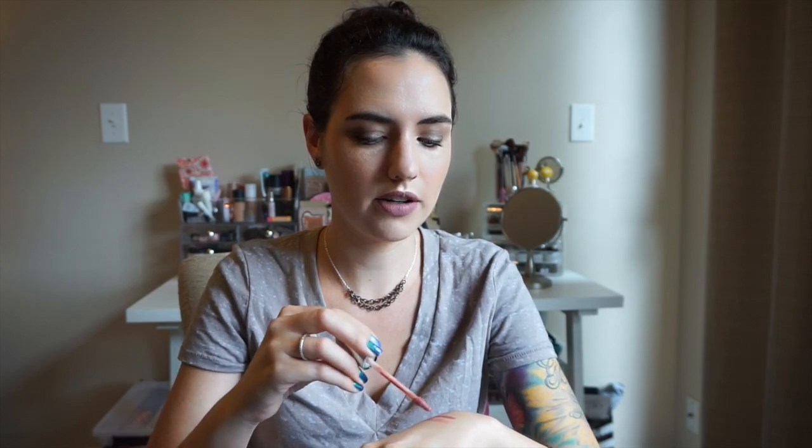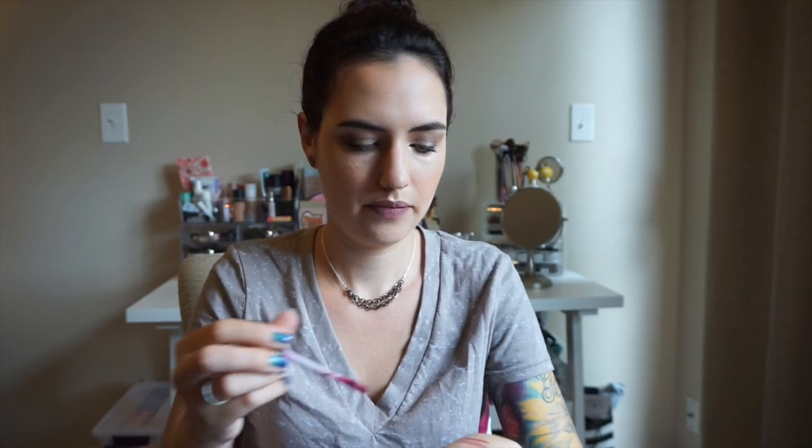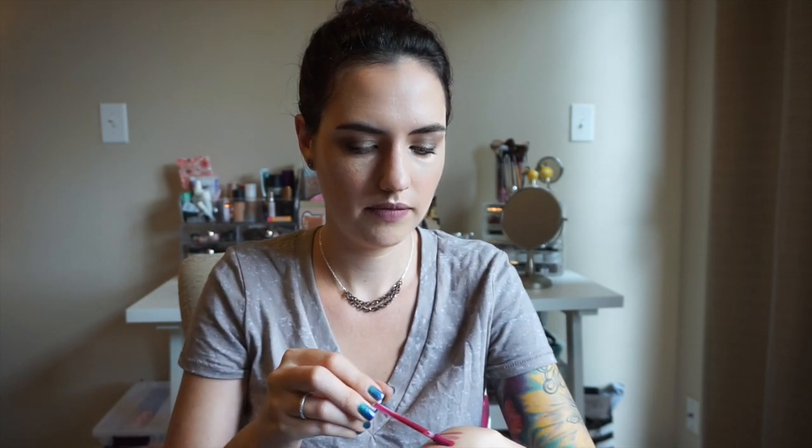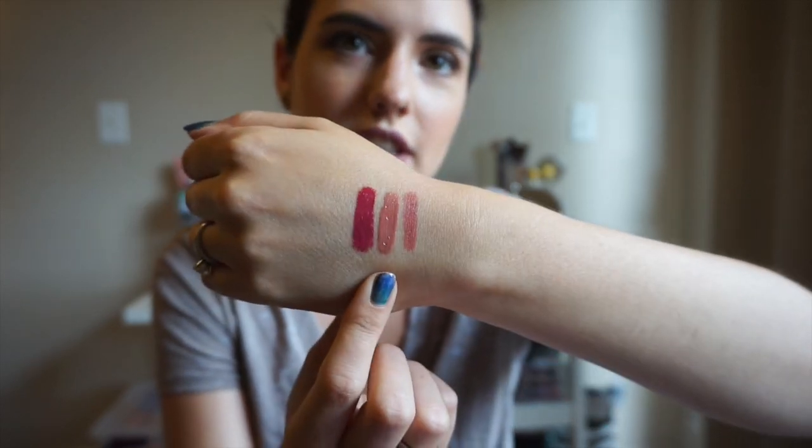Seduction is pretty close to that Trestique shade that I just swatched. So here's Seduction, and this is Addiction. I've been wearing these, especially these two shades, nonstop this month. So these are definitely the first thing I thought of when I was pulling my April favorites.